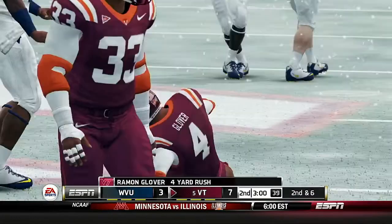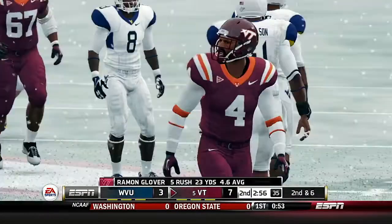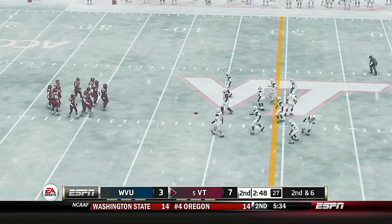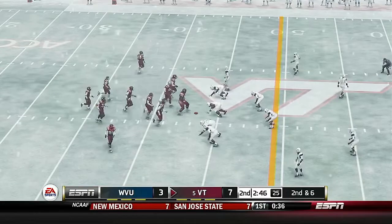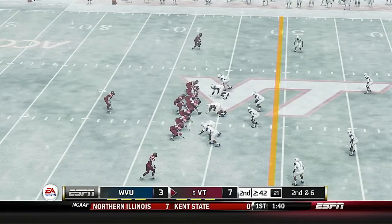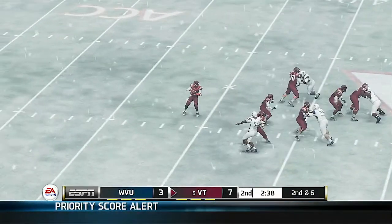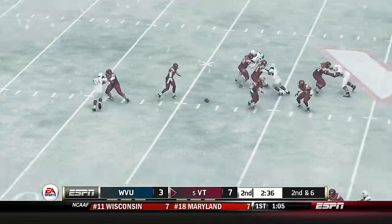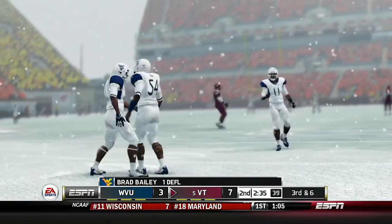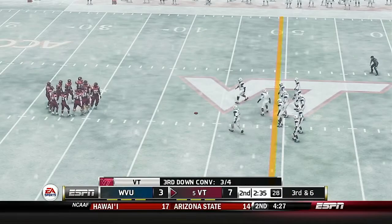Good outside run there. That's a deep ball. That makes it second and six. Second and six coming up here. Ball on their own 43. He was able to just tip that one away, right out of the receiver's reach. That'll bring up third and six.